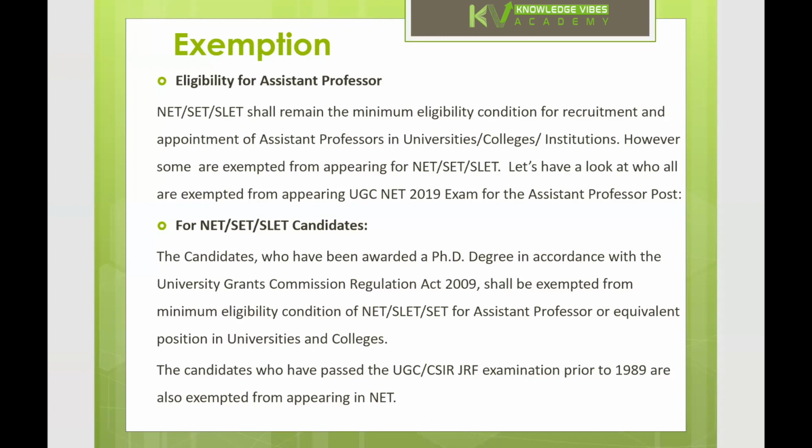Then the candidates who have passed the UGC or CSIR, of course, in our subject English, there is no question of CSIR. Okay, let's say UGC JRF examination. If you have cleared that somehow, by some chance, prior to 1989, you are also exempted from appearing for NET.